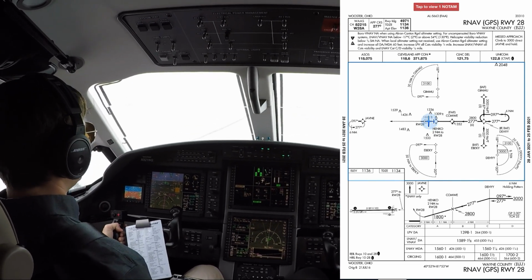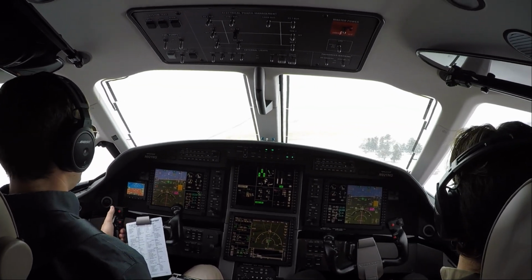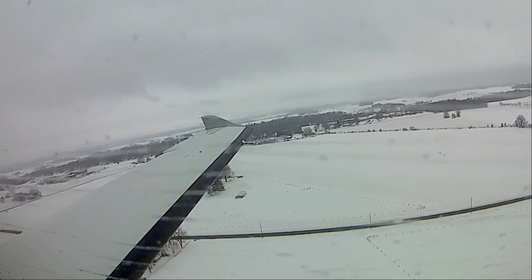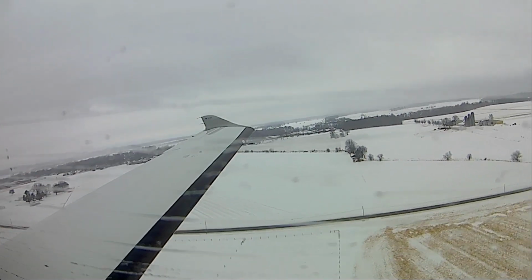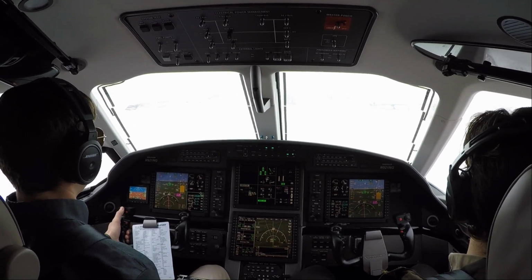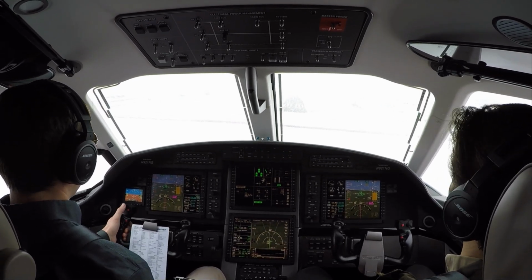Wayne County traffic, Pilatus 921 November Golf, short final 28 Wayne County. Minimums. And there would be minimums if we were IMC, we'd come down this low. All right, we'll start slowing down to the dynamic speed bug here. Windsock looks pretty much straight down the runway, maybe a little bit of a left crosswind.